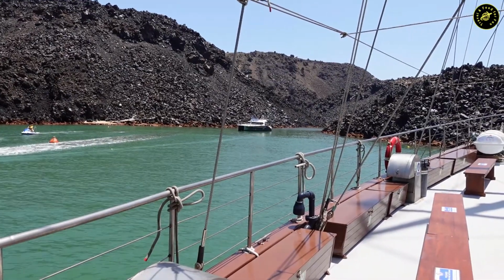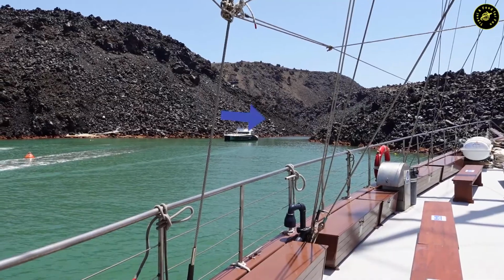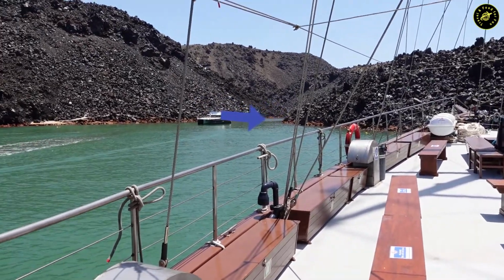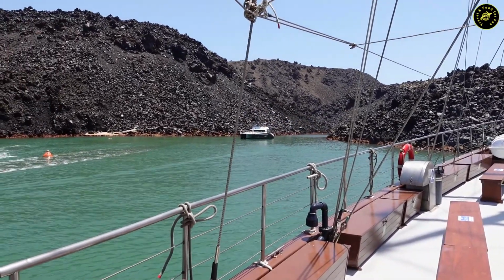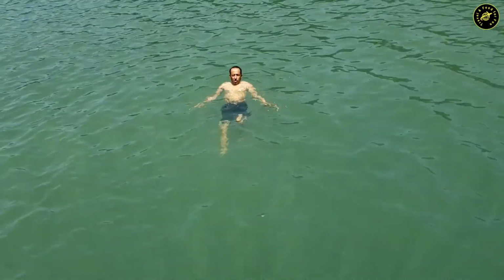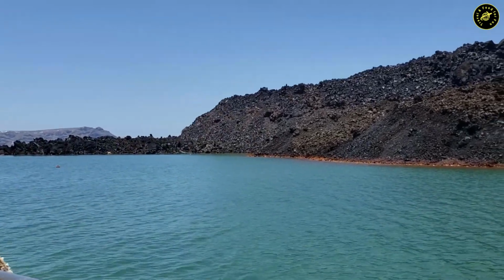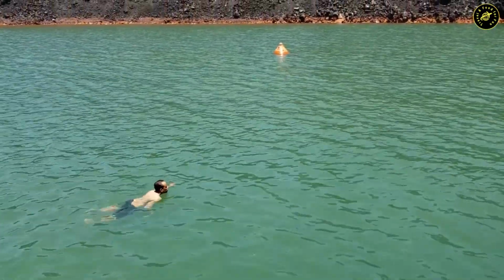Our boat anchored at Palia Kameni, about 150 meters away from the hot springs, and we would have to swim through that channel to see the hot springs. I didn't want to swim back and forth that long, so I decided to take a dip near our boat. The green water smells like sulfur and is supposedly good for the skin. Don't wear anything white though if you decide to go into this green water. It will put a stain on your swimsuit.